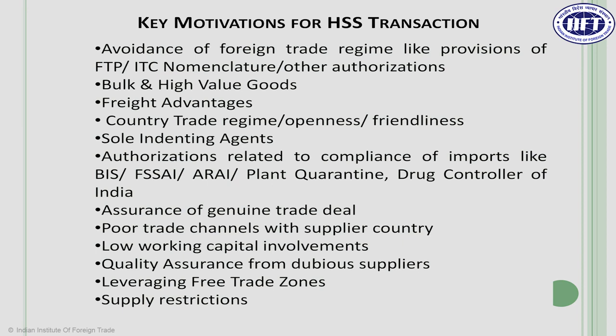Dear friends, sometimes we import cargo and there is a lack of authorization. DGFT specifies in para 2.03 of chapter 2 of the Foreign Trade Policy that all domestic rules, regulations, circulars, and guidelines will apply mutatis mutandis on import transactions unless otherwise exempted. Sometimes you buy and you do not know whether you have the authorizations for handling BIS cargo, FSSAI cargo, plant quarantine, or Drug Controller of India. Then it becomes easy to transfer the title to somebody who has such licenses to clear such cargo at the destination port. So sale on high sea takes place.